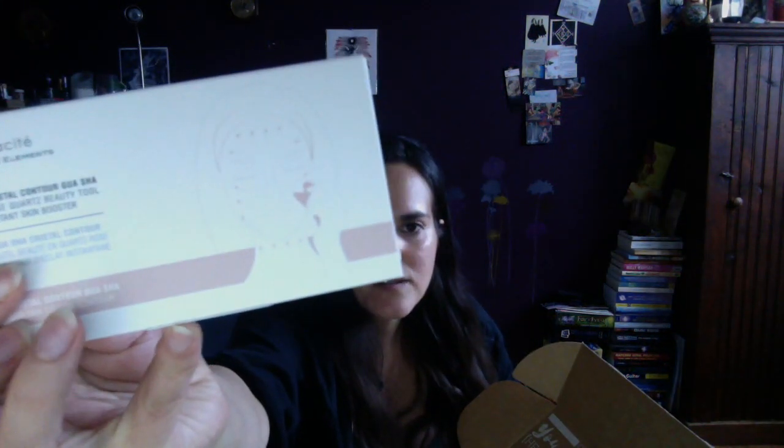So we get the all-embracing serum, the gua sha, which is a stone, and the cleanser. And this is the full-size product that you get, which is the all-embracing serum. So here I have the nice, beautiful gua sha. I like the packaging. Very nice.